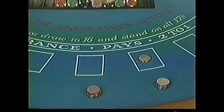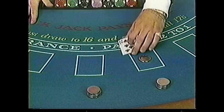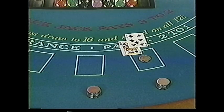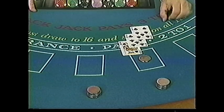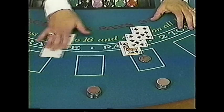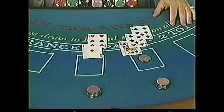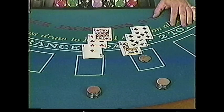A hard hand is any hand that totals 17 or more that you can go over 21 if you take another card. That's a hard hand. A soft hand is any hand that contains an ace, and no matter what you hit it with, you cannot go over 21. That's a soft hand.